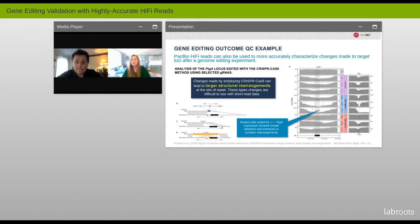These are fantastic. It's so great to see examples of how scientists are leveraging PacBio in the application space. So can you tell us a little more about what people would need to do to get started, or about the actual workflow that you would need to use PacBio for these approaches?